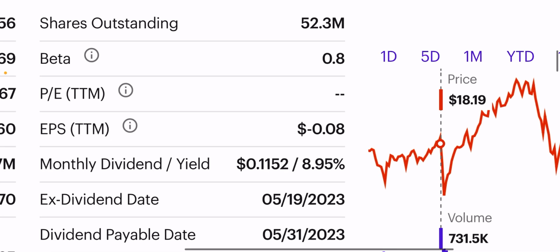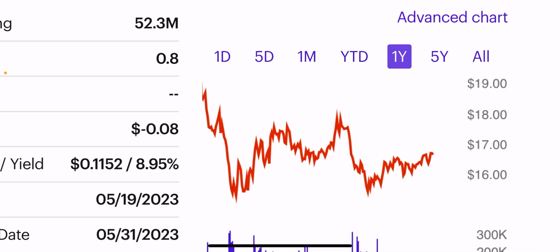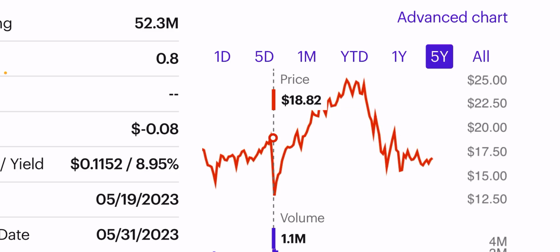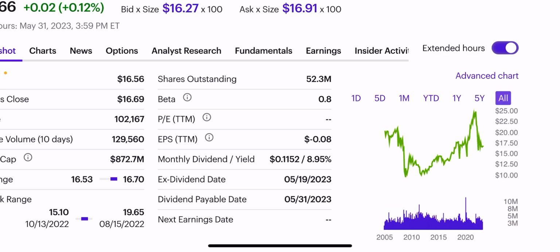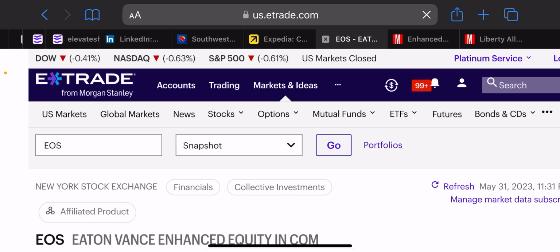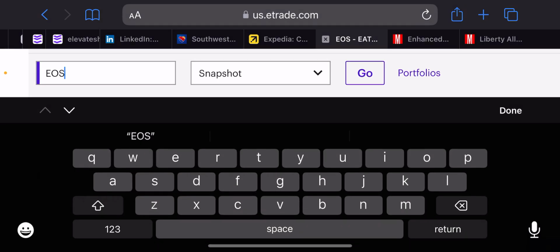So EOS has a 9% dividend. Look at it on its chart. It was at 19. It even says it was at 25, and now it's at 17. So you have a pretty good upside potential there. As you can see, it moves upward, left to right on its chart. So this is how I'm going to get that performance that we've been missing because the NASDAQ is outperforming the S&P. We're trying to catch up to the NASDAQ. How can we buy cheaper growth names? It's going to be through EOS.